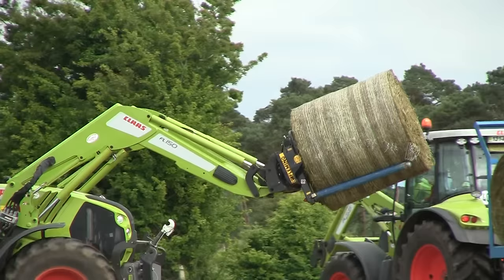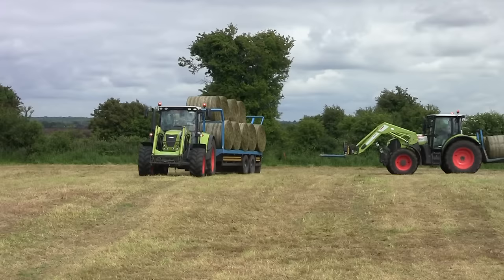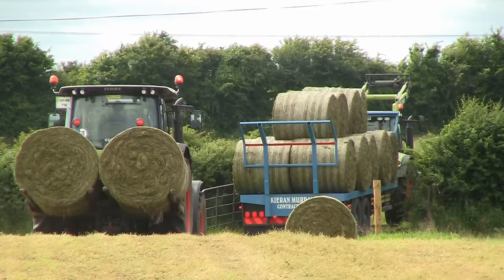So the lines are nearly always everywhere you go. And would you draw them back from the field where you're baling to the yard and wrap there? Yeah, put them down beside the yard and then stack them, it's closer for stacking. And you line them up yourselves? Oh no, we just do it with the trailers.